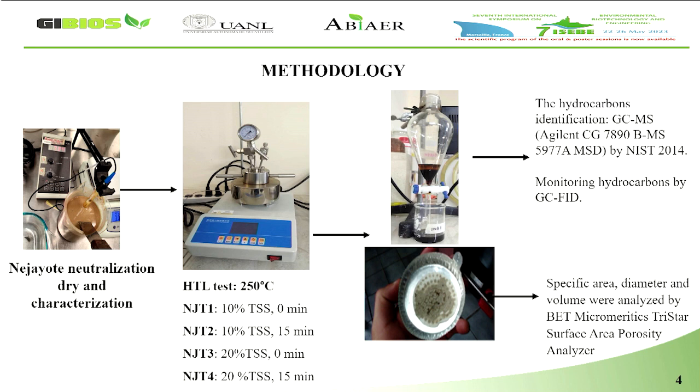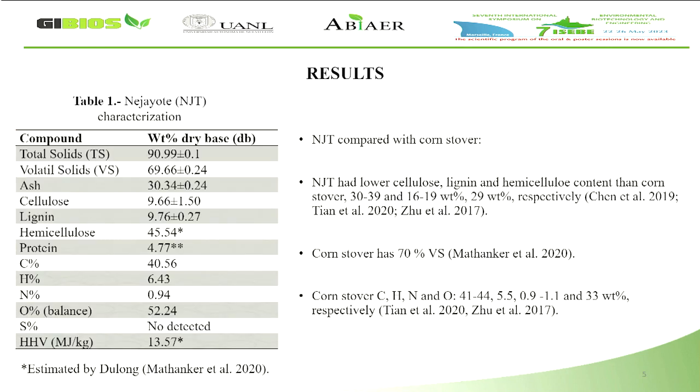For the biochar, or the solid waste, we use the BET method to measure the specific area, diameter, and volume. How we can use it depends on these characteristics of the biochar. So as a result, according to the characterization, there are a lot of works using corn stover for bio-crude production using hydrothermal liquefaction, but none with Nejayote. So this is the intention.